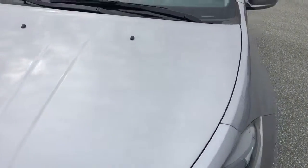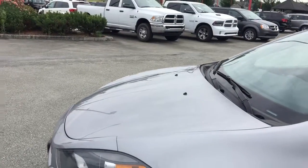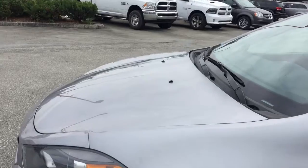Under this hood we have a 2.4 liter multi-air engine. This is a Tigershark engine, which is great on fuel economy and also great on power.